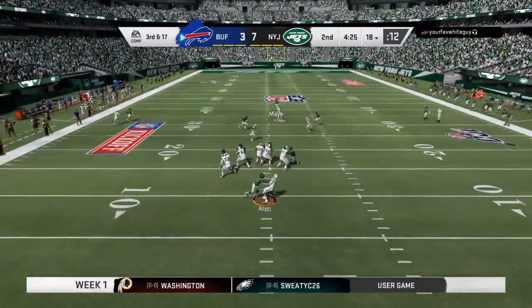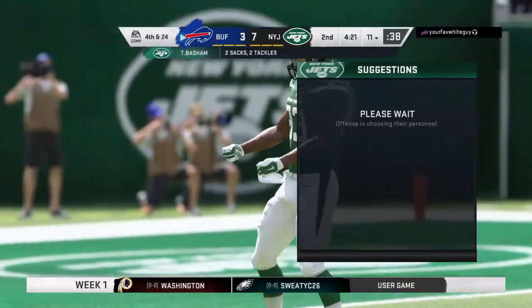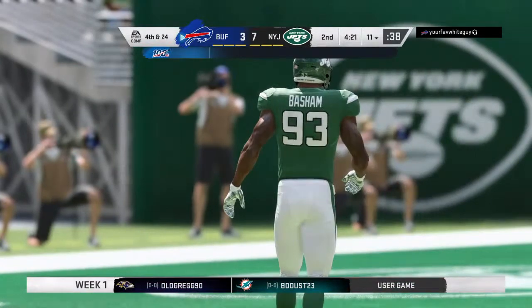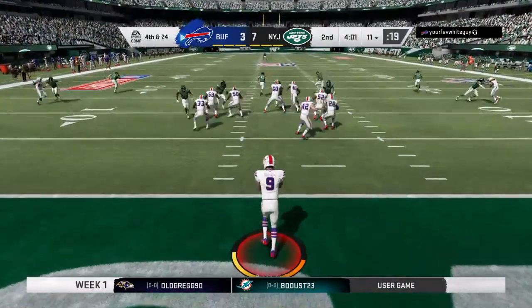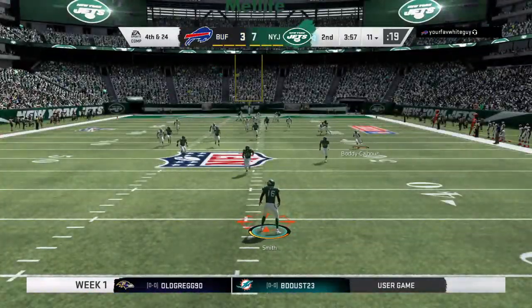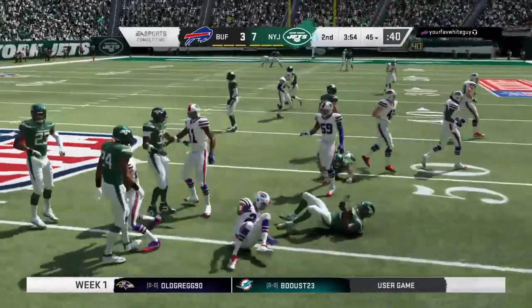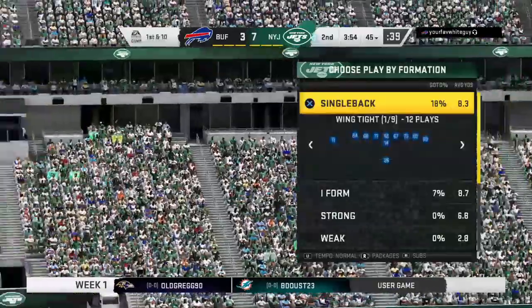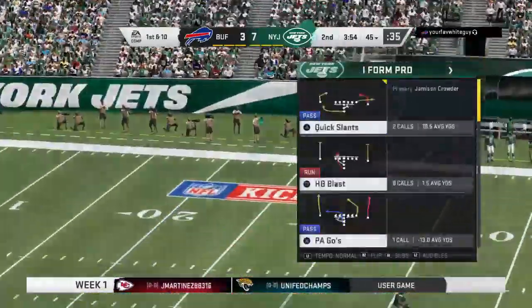On 3rd and long, it's Allen. Under pressure again, and down he goes again. Terrell Basham picks up his 2nd sack of the afternoon. I'm starting to feel for that quarterback back there. I mean, you know me. Normally, don't have a lot of empathy for the QB, right? In this case, definitely been on constant duress this entire game. I don't know how he's surviving back there. And to think, there's still a long way to go in this football game.